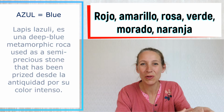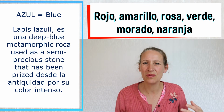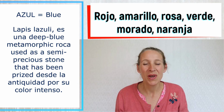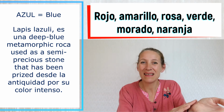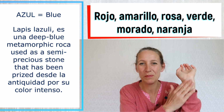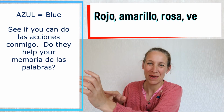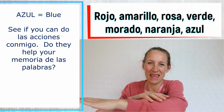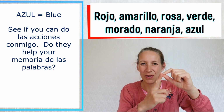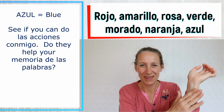And then azul, British Sign Language, is the blue colour of the veins on your wrist. So that's azul. Think of lapis lazuli. I'm not sure, but there's a mineral that I think is called something like that. And it's azul. Azul is blue. Okay? Rojo, amarillo, rosa, verde, morado, naranja, azul.